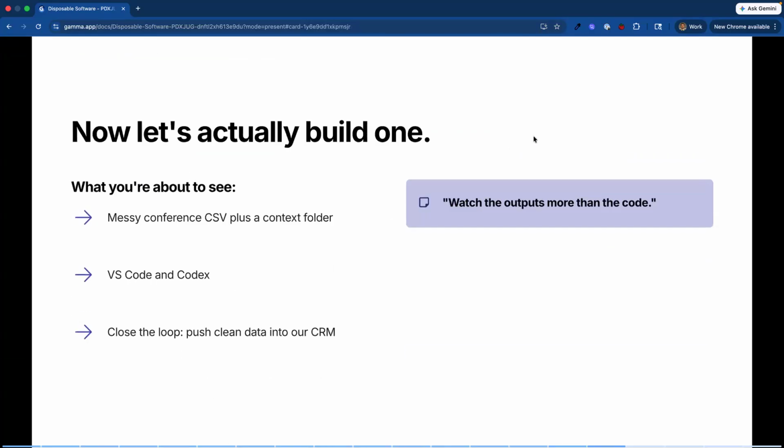The demo I'm about to get into is a problem that maybe would face some of you or people that you work with. We're going to be looking at a CSV from a recent conference we attended. This is all fictitious. I'm also going to show you how we put together a context folder for the agent to work with. It's going to be a little bit of information about our business. We're going to be using VS Code and Codex to solve this problem.